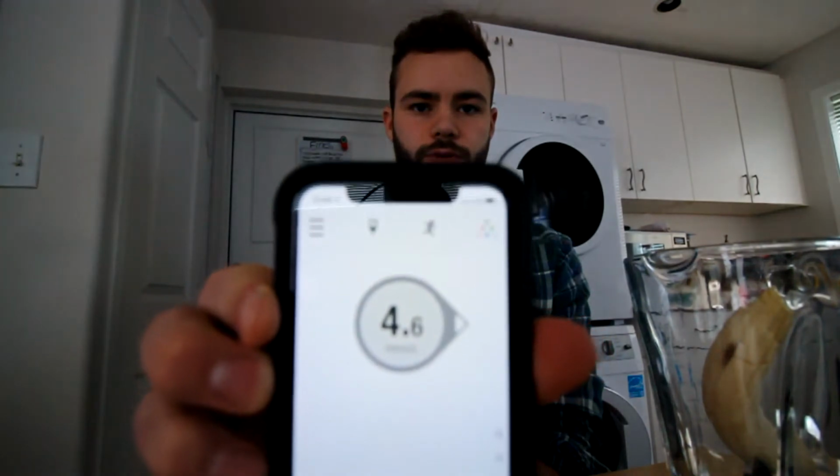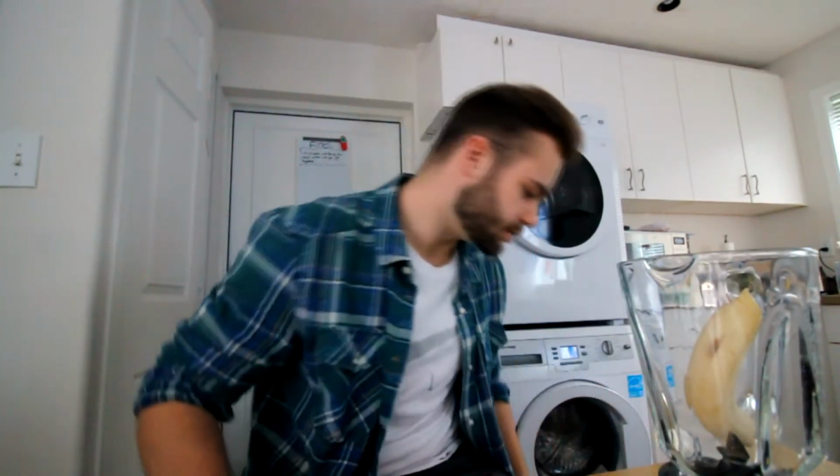So it's been about an hour since I ate now, and my Dexcom is telling me that my blood sugar is 4.6. That's a little too low because my blood sugar is going to drop at 2 hours, because that's just how the Humalog insulin works. It peaks at 2 hours. So I'm making myself a smoothie in kind of a preemptive strike on my low blood sugar before it happens.